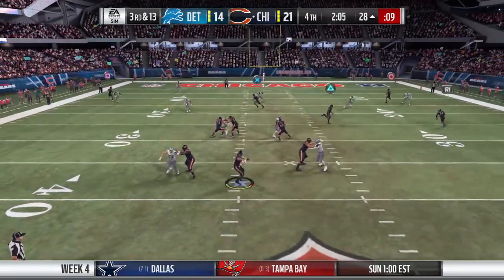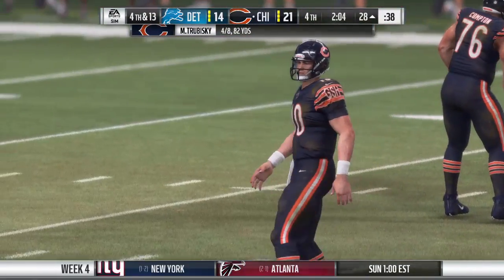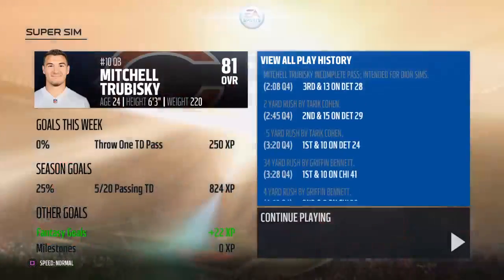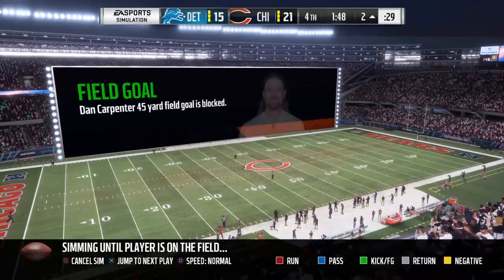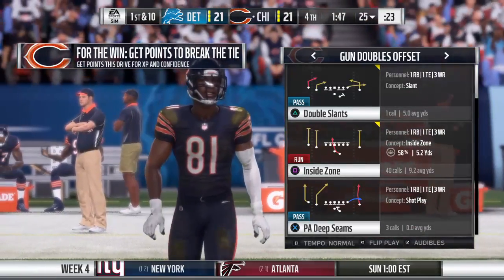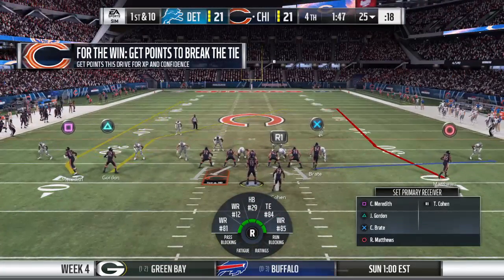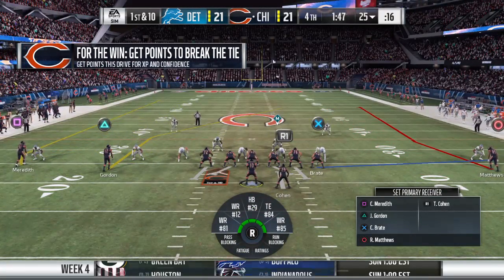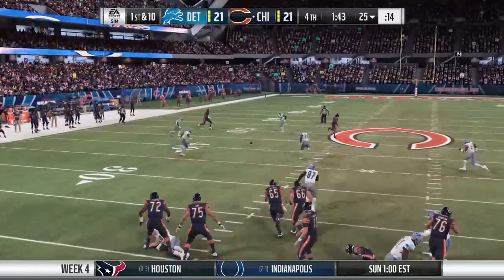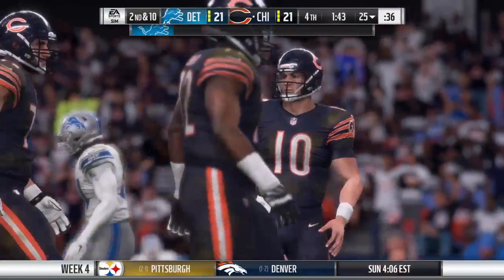From the gun on 3rd down, it's Trubisky. Oh, incomplete. Nearly the pick they needed. They would have loved one there, but at least it does get them to 4th down. Trubisky to throw. Looking middle, and it's incomplete. Cameron Meredith, the intended target, and it's 2nd down.